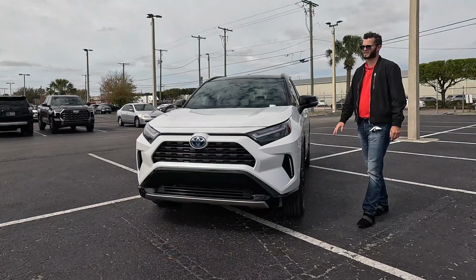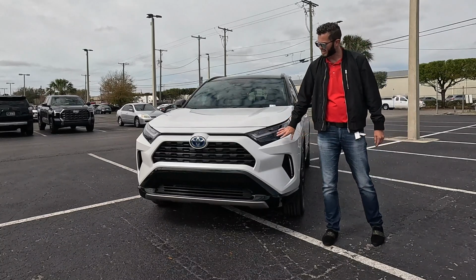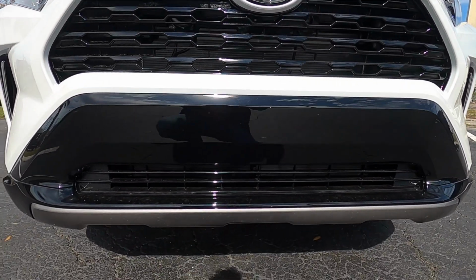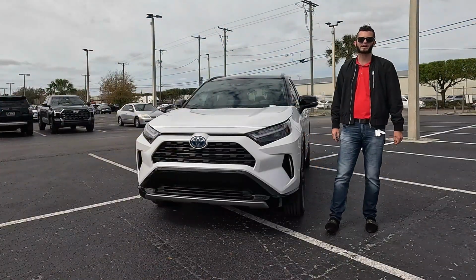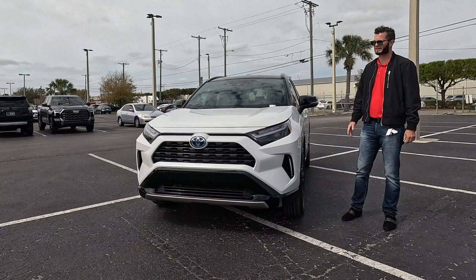Standard LED headlights. These are projector LED headlights, with daytime running lights that integrate into the matte black on the top portion. The grille will get the gloss black elements that integrate into the air pocket. The lower gets the gloss black with the satin aluminum, and you're still receiving 8 inches of clearance. When you go to the non-hybrids, you'll receive 0.2 to 0.3 inches more in clearance.